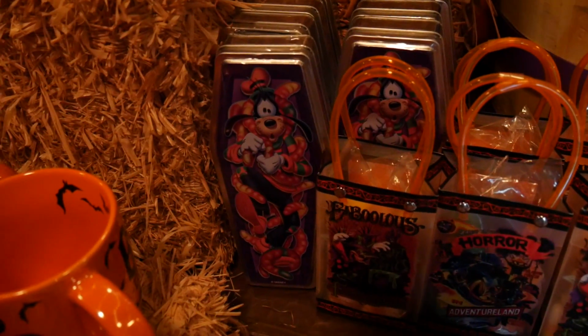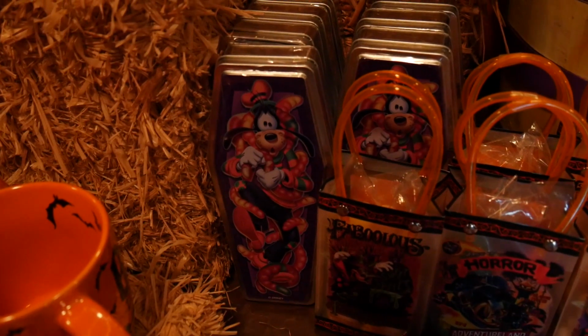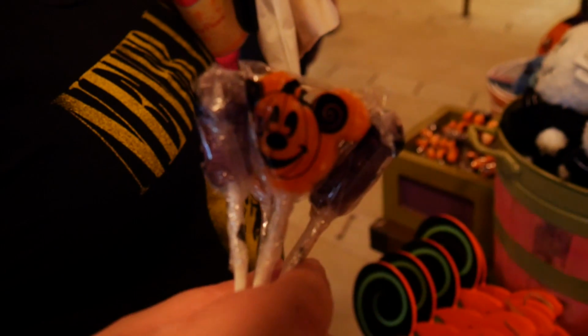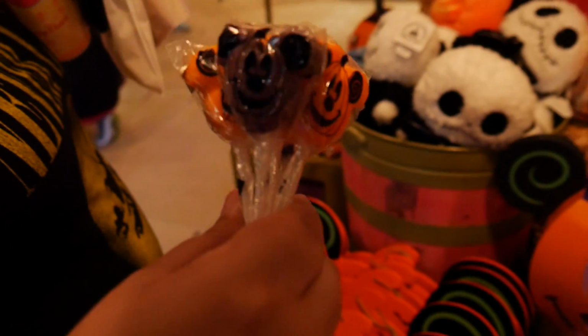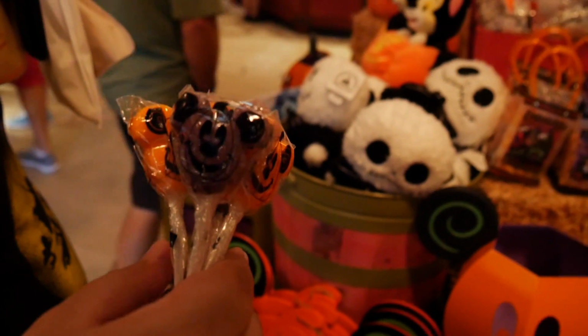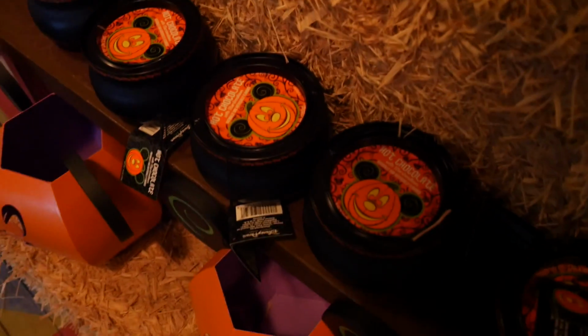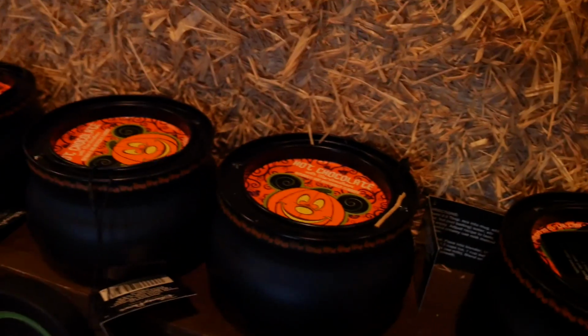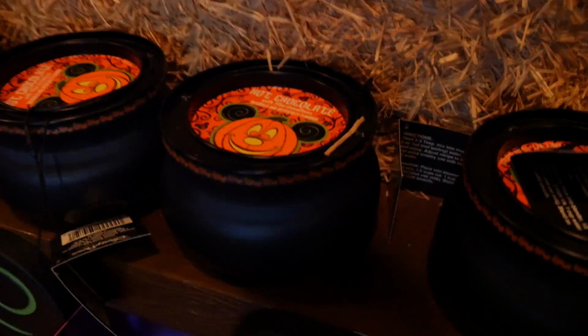This personally, this goofy gummy is my favorite. Look at them all tied up in knots. Gabby also found these Mickey lollipops with a little pumpkin bun in. That's cool. I wonder if any of these are pumpkin spice, because they make pumpkin spice everywhere. And of course, for those cold nights, you can get some Disney hot cocoa, which comes in this little cauldron. That's pretty neat too.